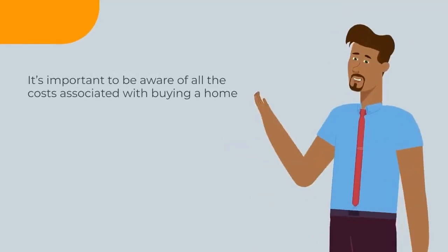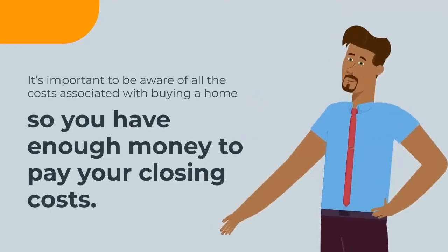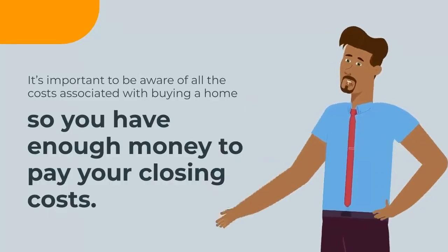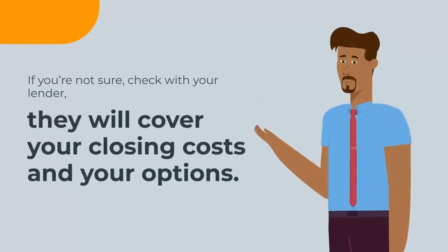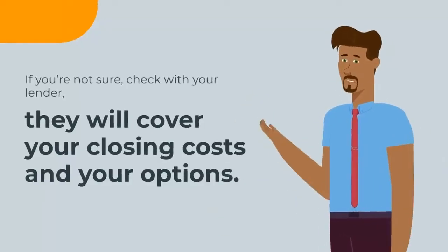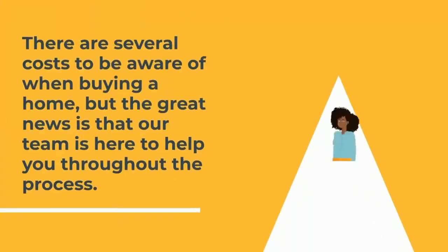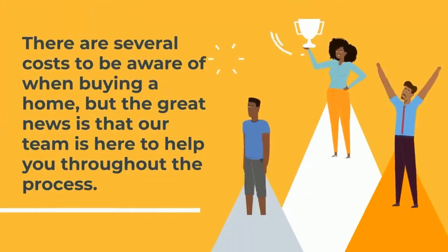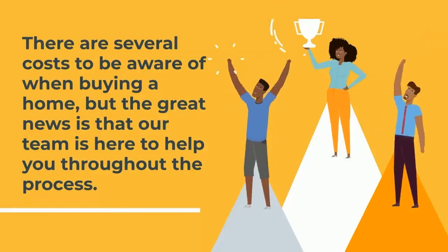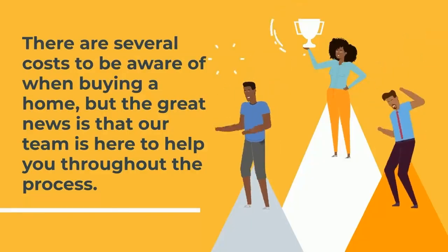It's important to be aware of all the costs associated with buying a home so that you have enough money to pay your closing costs. If you're not sure, check with your lender. They will cover your closing costs and your options. There are several costs to be aware of when buying a home, so be sure to work with your lender and make sure you know what you need to bring in to closing.